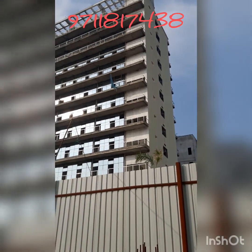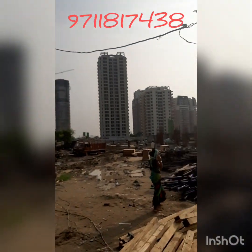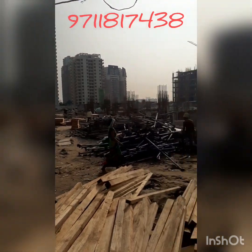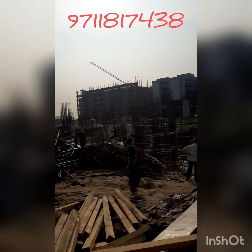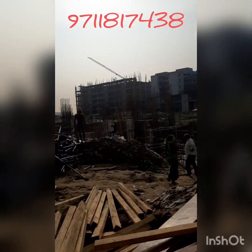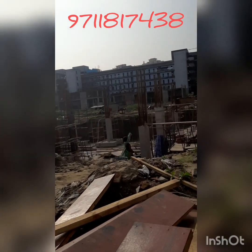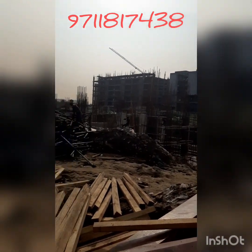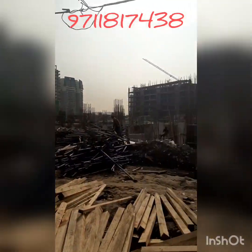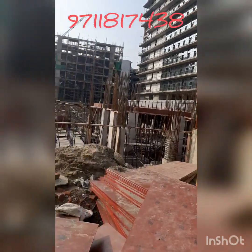This is T3 tower. This is one residential tower, one studio apartment. In the second phase, one park will be available. One expo event place will be available. In this expo event place, we are providing expo events in this area. So this is a very premium project all over Delhi NCR.